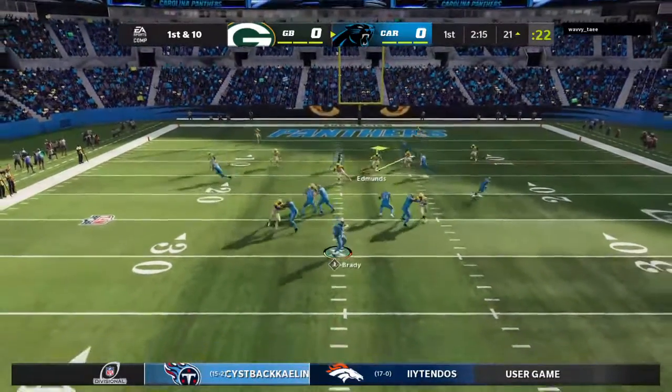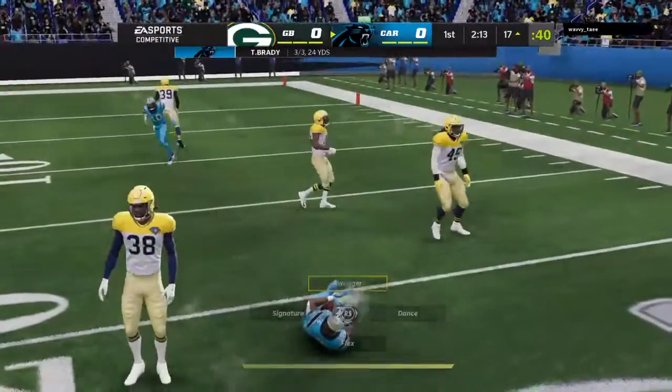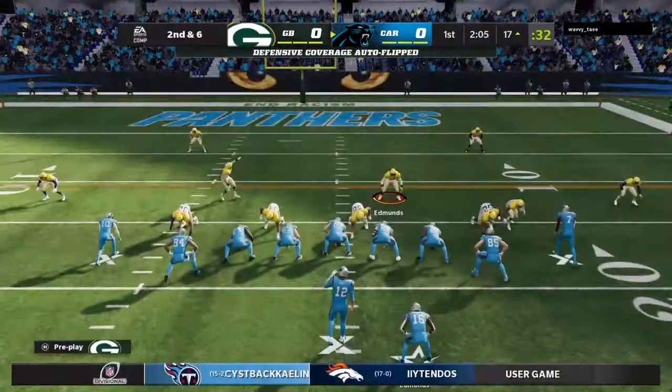Now Brady. That's out to the flat for Edmonds. They'll contain him to just 4. 2nd down.